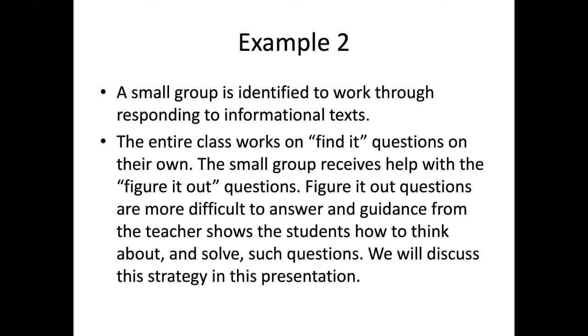So we will be discussing this very simple strategy in this presentation. In this example, all of the students in the class have read some piece of informational text, and they all, let's say, have questions to answer. This is a very typical scenario. In elementary, middle, or high school, you're going to read something, you're going to answer questions. It's actually our number one way of checking comprehension, right? We do this every single day in at least one class in school.